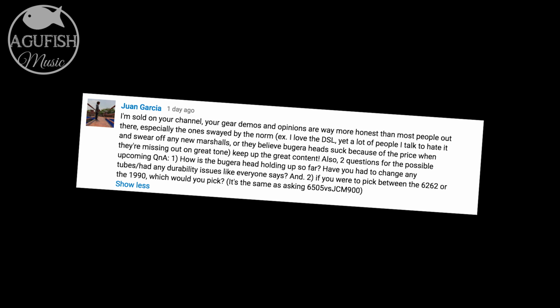2 questions for the possible upcoming Q&A. 1, how is the Bugera head holding up so far? Have you had to change any tubes or had any durability issues like everyone says, and 2, if you were to pick between the 6262 or the 1990, which would you pick? It's the same thing as asking 6505 versus JCM 900.